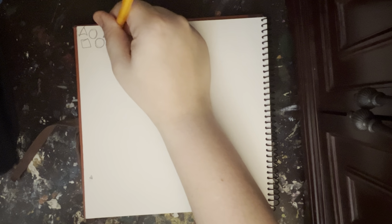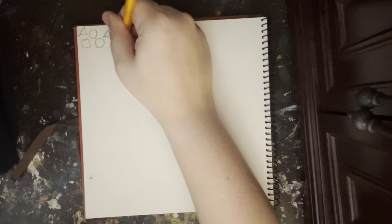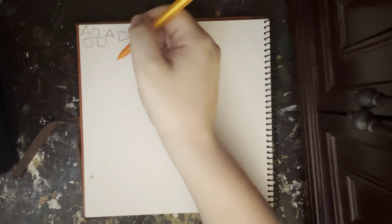And it also, killing two birds with one stone, helps you really hone in on not using chicken scratch and to be more confident in your lines, which I and many others struggle with, because you don't want your triangles to look like that. You can tell it's a triangle, but when you look close, it looks awful. And we don't want that. So I just sit here, draw a bunch of shapes for 5 minutes.